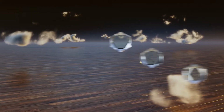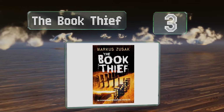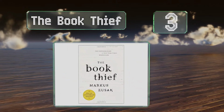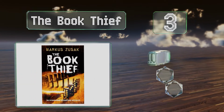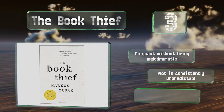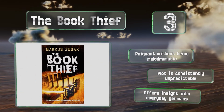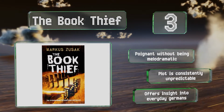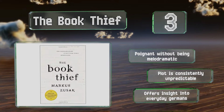Nearing the top of our list at number 3, The Book Thief follows a young girl in Nazi Germany who stumbles across an unexpected new love, books. She soon finds herself stealing literature, teaching friends and family to read, and ultimately provides us with a fresh, moving perspective on World War II. It's poignant without being melodramatic, and the plot is consistently unpredictable. It offers an insight into everyday Germans during the period.